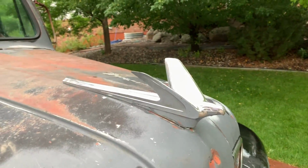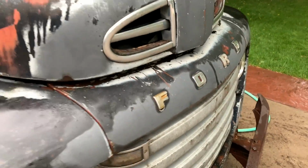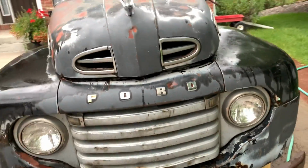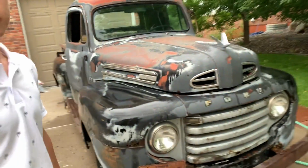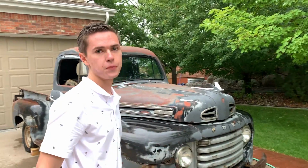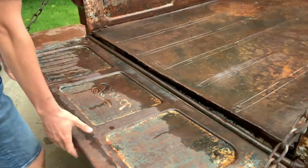All the emblems are in. You got the big emblem there. All the letters are still in. So yeah, right now it's ready to go on Craigslist. Yep, Craigslist and eBay. Just gonna take some pictures right now, and it's ready to go.